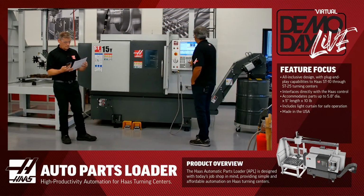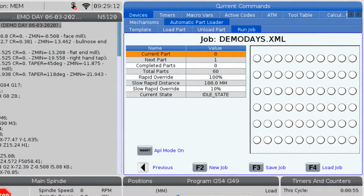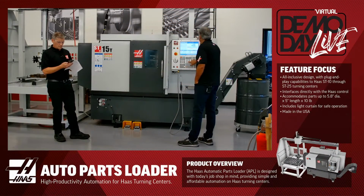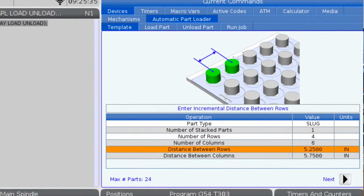The first thing it's asking is what kind of part is it? Is it a bar or a slug? And we've already got the slug in there. It's already set up. Number of rows, simply how many rows have you got? Number of columns, same question, real simple. Distance between the rows, now these numbers are already in the control.